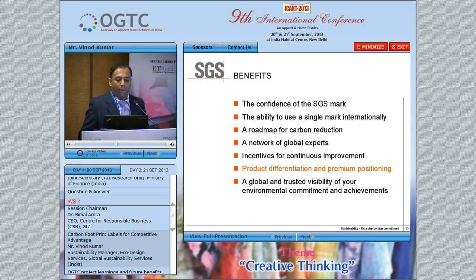In the world. So the mark given by SGS is very well recognized. The ability to use a single mark internationally, a roadmap for carbon reduction, a network of global experts, the incentive for continuous improvement, the product differentiation and premium positioning. So you can also talk to your buyer and say you are the company who is doing a lot of initiative on environmental things with this product carbon footprint, and they may agree for some incentives. A global and trusted visibility of your environmental commitment and achievements.